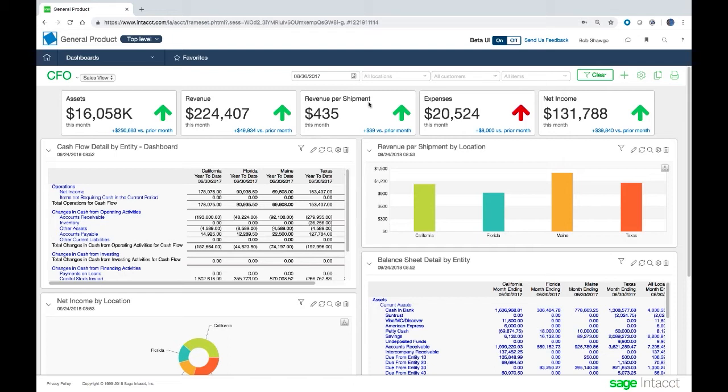By creating an account group that calculates revenue divided by shipments in a particular period, we can get to this metric and even compare it to a previous period.